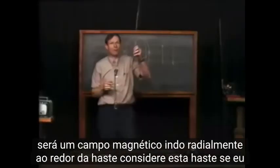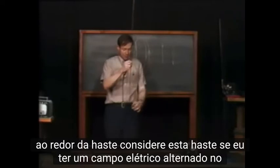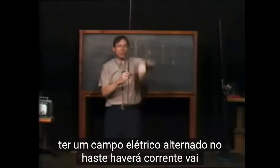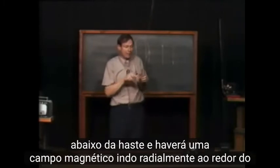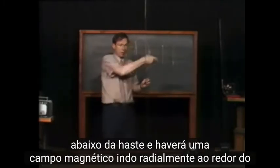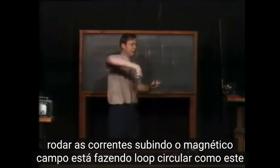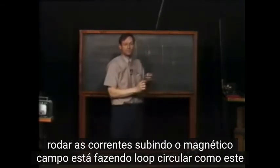Consider this rod. If I have an alternating electric field in the rod, there's going to be current going down the rod, and there's going to be a magnetic field going radially around the rod. The current's going up, the magnetic field is making a circular loop like this.